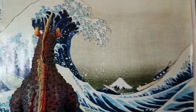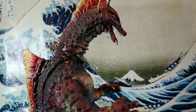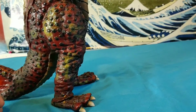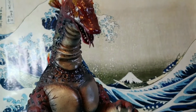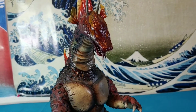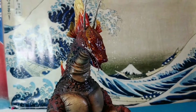But the paint app on Titanosaurus is absolutely... What's the word I'm looking for? Screen accurate, I guess. It looks pretty dope to me. They did a really good job getting all his bumpy grooves on him. They have his color completely correct. Even the faint yellow on parts of his body.